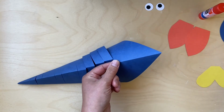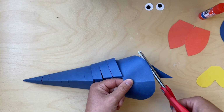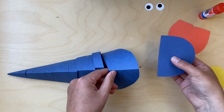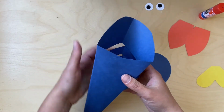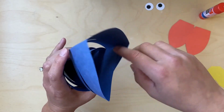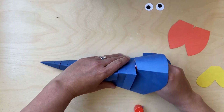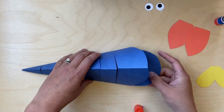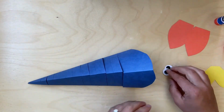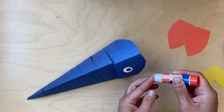Next, and this part is optional, make a cut to round out the top of the fish's head. You can see what I do in the video. Then we're going to add some glue to the half circle piece and glue it on the inside of the fish to make a mouth. Now go ahead and glue on the eyes, the fins, and the tail.